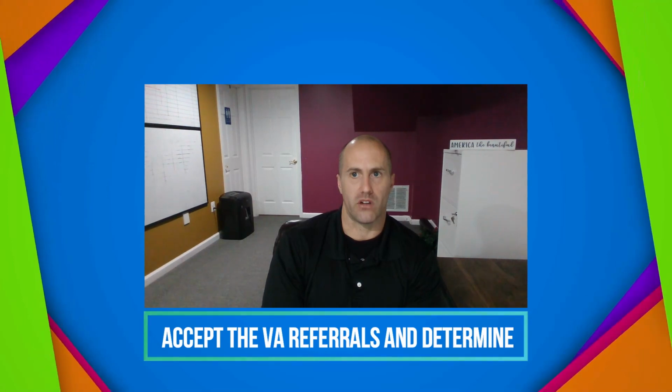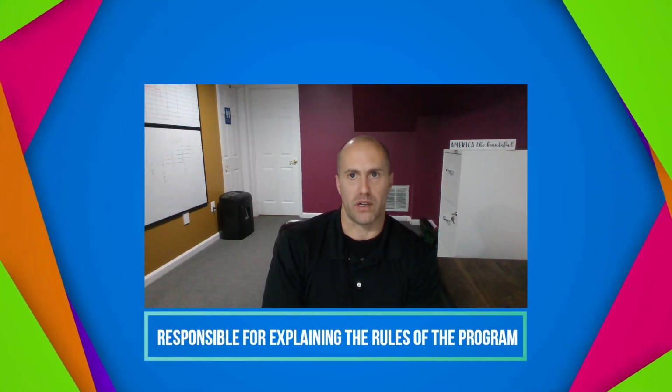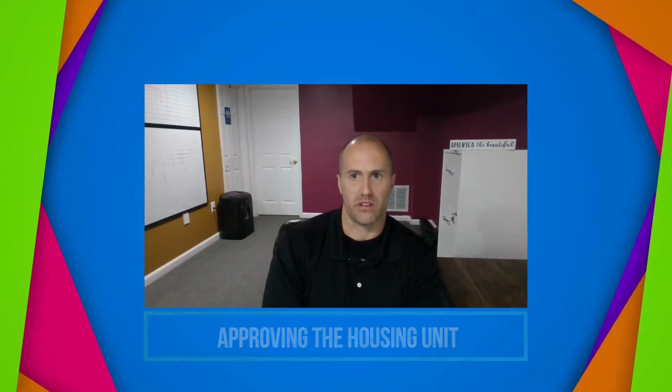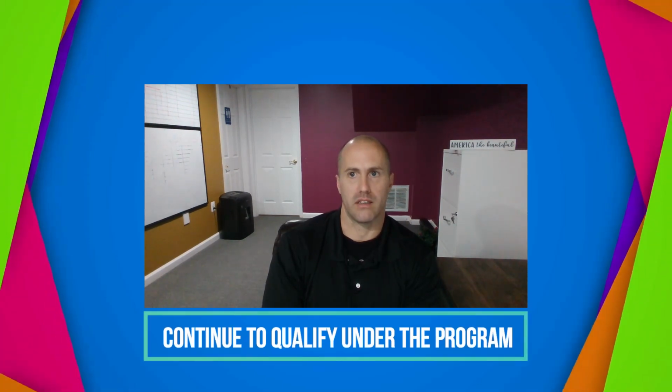The major role of the Public Housing Authority in this formula is to accept the VA referrals and determine whether the veteran meets HUD's requirements for the program. The Public Housing Authority will also administer the veteran's voucher and is responsible for explaining the rules of the program to the participants, issuing the voucher to the eligible veterans, approving the housing unit, making sure that housing assistance payments are made on time to the owner, and ensuring that both the family and the unit continue to qualify under the program.